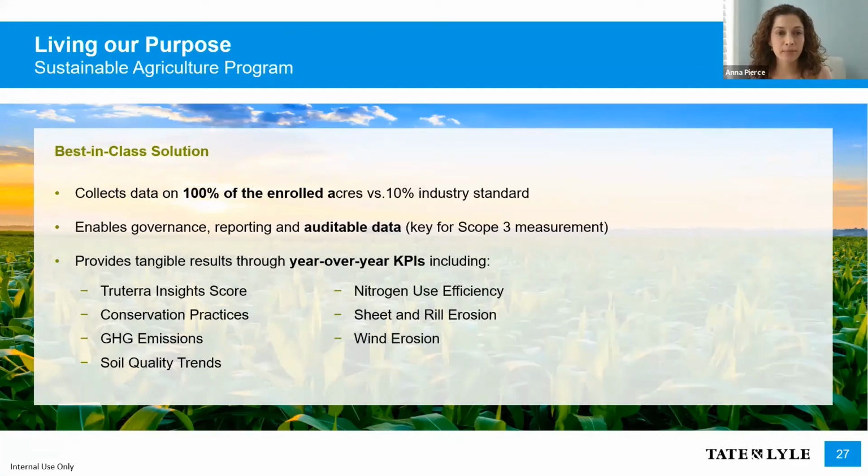Aside from greenhouse gas emissions, we track other tangible KPIs over the years. We pay a lot of attention to soil quality, a lot of attention to erosion. They are the foundation of regenerative agriculture. They're not the only metrics that we track, but they're important, particularly as our discussions all evolve to talk about carbon markets. This is one of the areas that we are learning as we go. And again, we have the data to be able to do that. So if we go to the next slide.